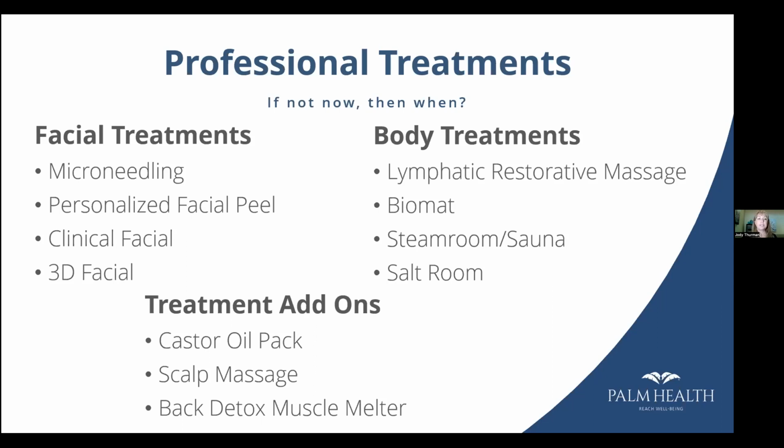Some of the treatments that would be good, especially after the holidays are over, there's a few months where we're not going out in public for a lot of big events. And so if you were doing something that had to have a little bit of downtime, it's the perfect window of opportunity to do that.